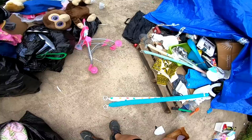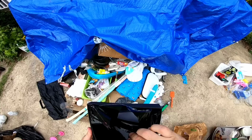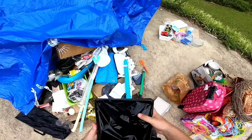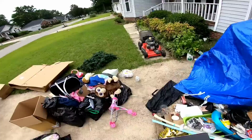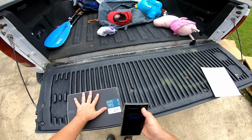What is this? Ilford photographic paper. Huh, this looks like a bunch of unused photo paper. Let's see if there's a barcode right there. This might be good. Photo paper can sometimes be expensive depending on the brand and stuff. This looks pretty professional. It's very heavy. Probably weighs like 4 pounds.